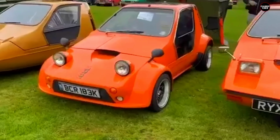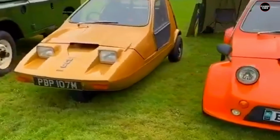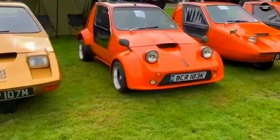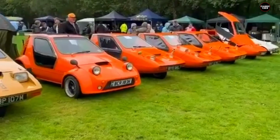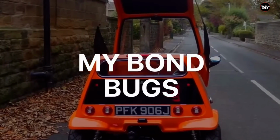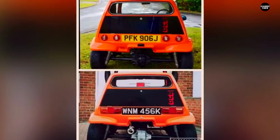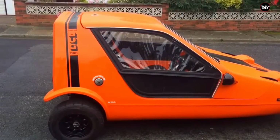The first thing you'll notice about the Bond Bug is its striking, bright orange color, one of the car's most iconic features. This vivid shade of orange, paired with the sleek, wedge-shaped body, made the Bond Bug look like it belonged in a space-age adventure rather than on the streets of the UK. It was a car that practically screamed attention, and in a way, that was exactly what it wanted.